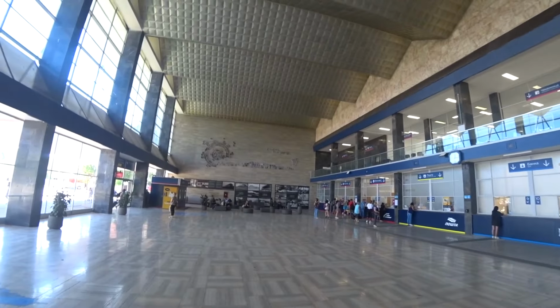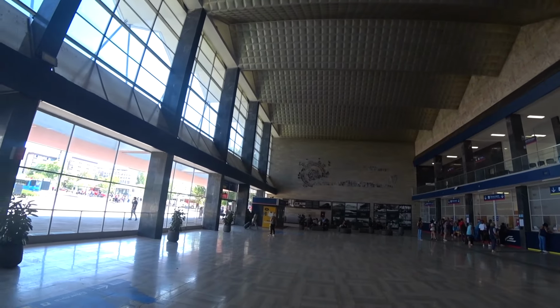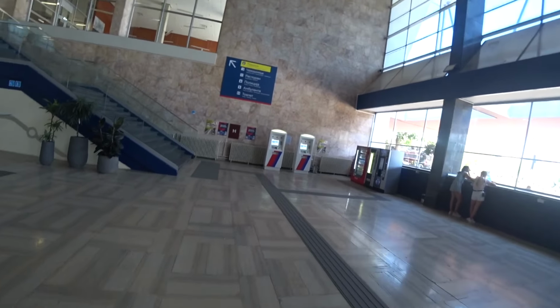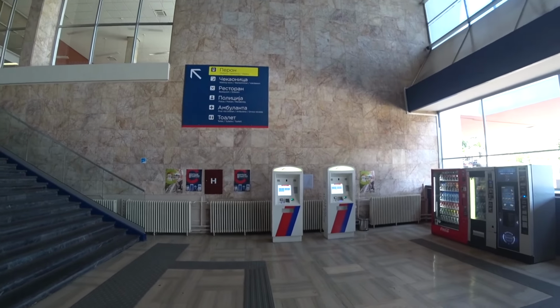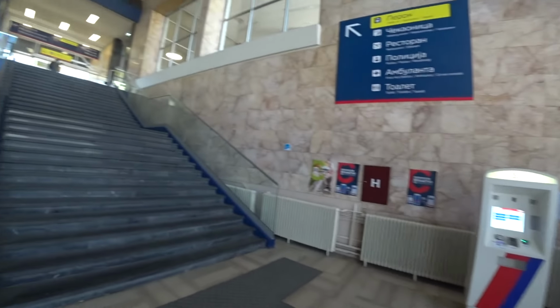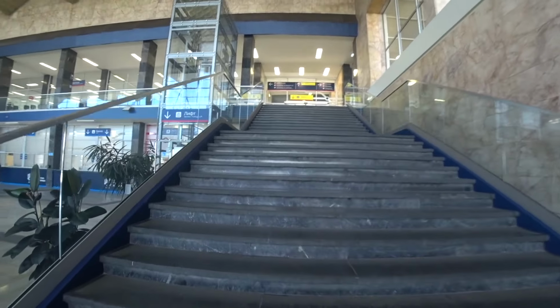Yeah, so this train station has been renovated recently, but it's still got its old Yugoslav charm. We can see some kind of mural on the wall over there. Looks quite old. Here's where you buy the tickets for the train. Let's go and have a look on the platform.